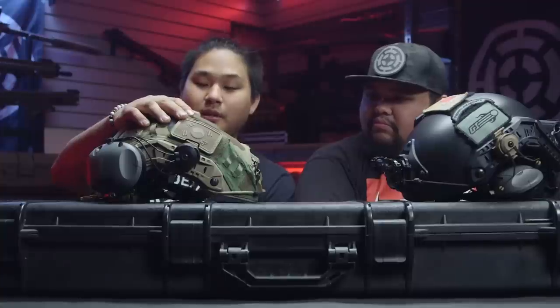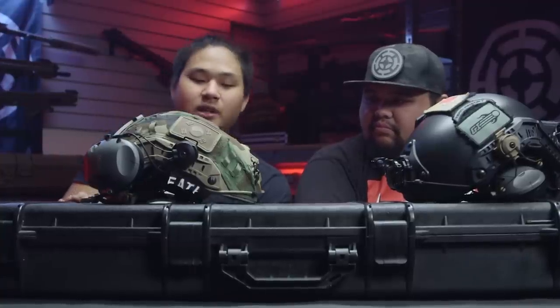Specifically for me, I bought these because we were going to Milsom West, and Milsom West is an event that actively promotes people to use blank fire weapons. And so these came in really handy because our squad leader one night was running a real steel blank fire AR, and he was open firing right next to me. So this came in clutch because it was loud.